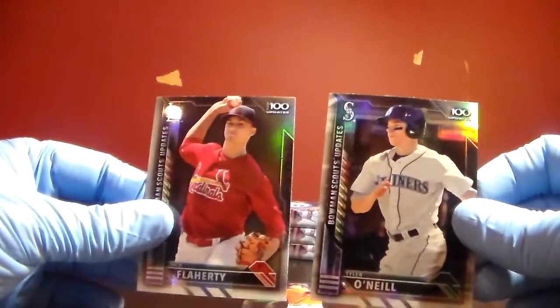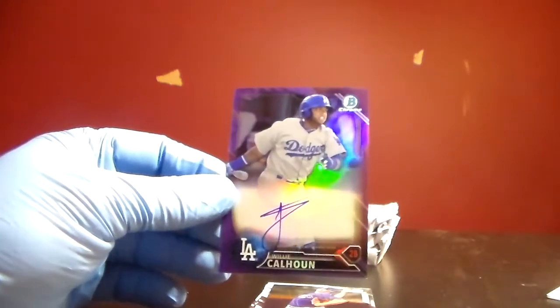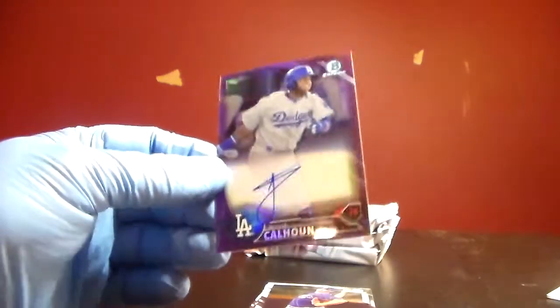Cardinals and the Mariners. Top 100s. Insert is the Giants. Willie Calhoun, purple. That's the third auto for him, numbered to 250. 90 of 250 for the Dodgers. Thank you, Bowman, for splitting up the autos for this case.